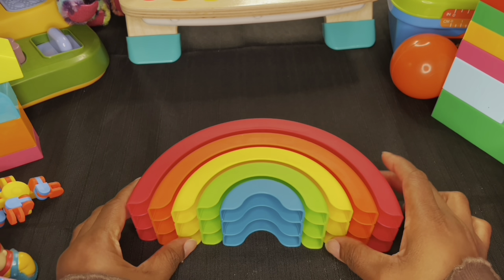What color is this? This is the color orange. Orange. Color orange. And the number is number four. Number four, four, four. Color orange. Orange. Good job, guys.